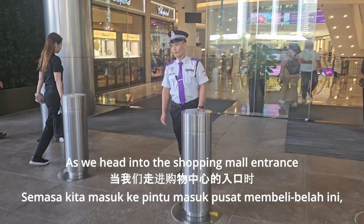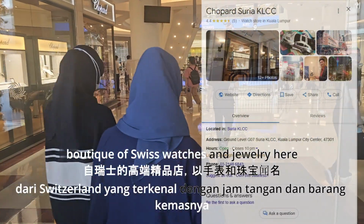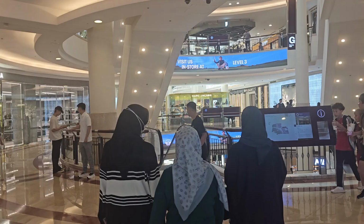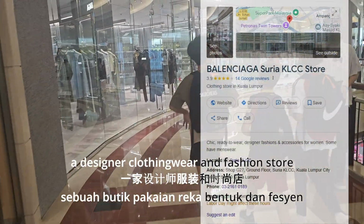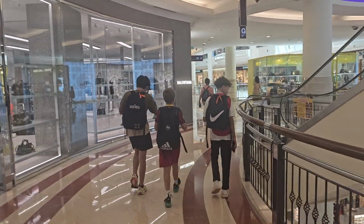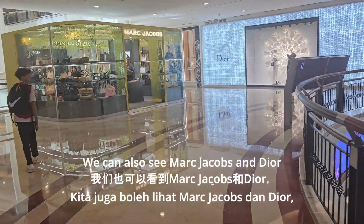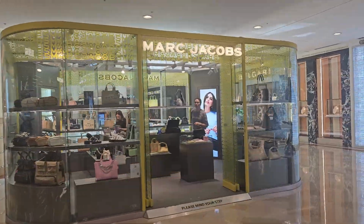Cheers! As we head into the shopping mall entrance, we have Chopard, a high-end boutique of Swiss watches and jewelry here. Next, we have Balenciaga, a designer clothing and fashion store. We can also see Marc Jacobs and Dior. Which one of these may cater to your fashion desires?